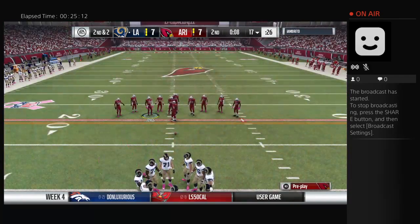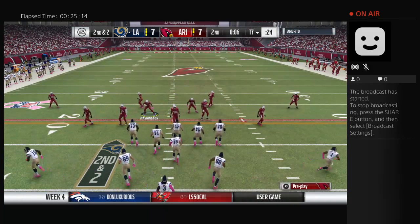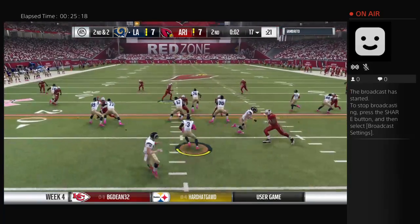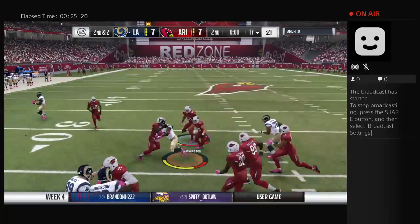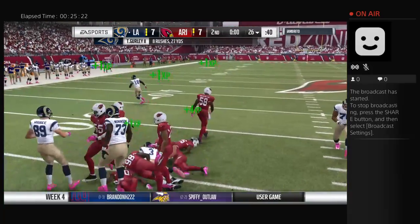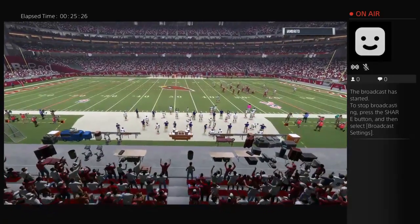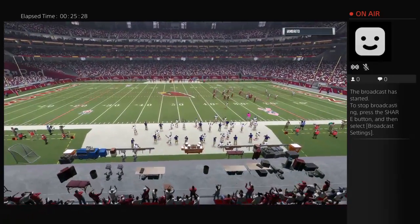And after the play on the ground, that brings up second down here. Another carry now for Gurley. And he's able to get up here to the 26. We have hit halftime. Still 2 more quarters to go. We'll take a timeout. We'll be back after this.